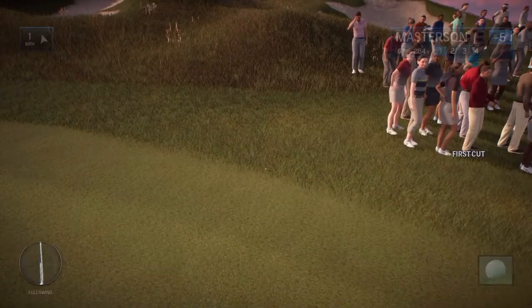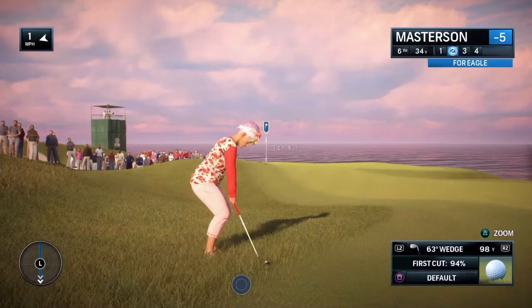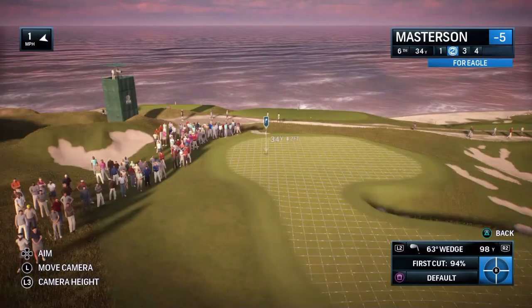Rich, there's rough and rough. That ball is needle nose down. Can't even see it from here. Second shot coming out of the rough here.